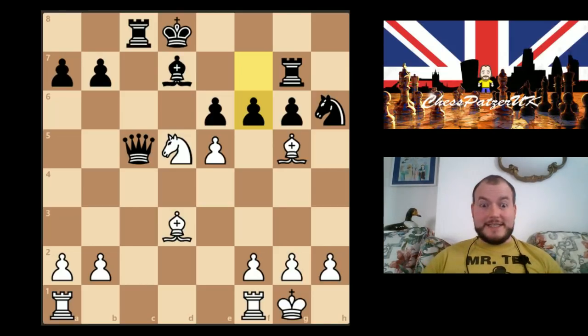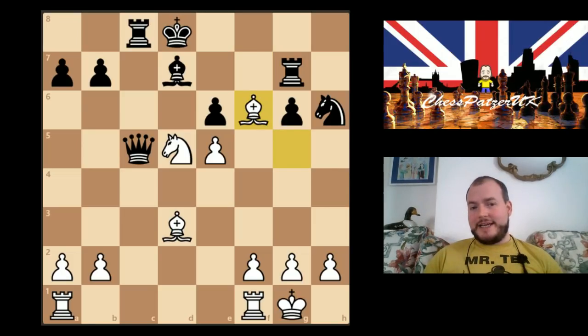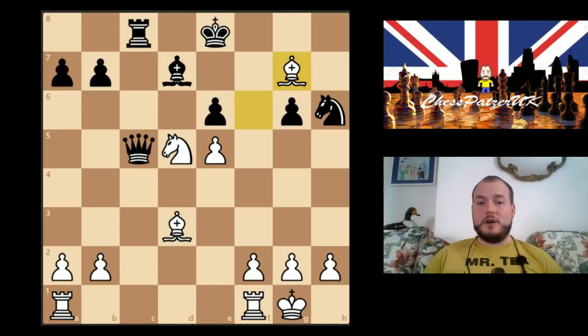And to be honest, that saved me that he spent so much time. This line is completely forced, so it wasn't exactly something either of us had to think about. But he did a little bit, because he got under a minute towards the end of this position. So I have to take check. But unfortunately, of course, his king can just move. I'm not winning the queen back. I am still winning a lot of material.